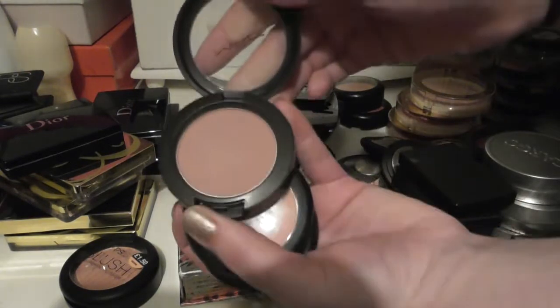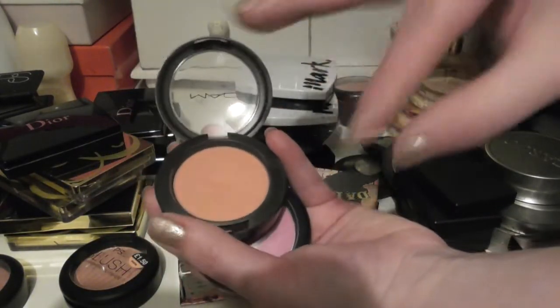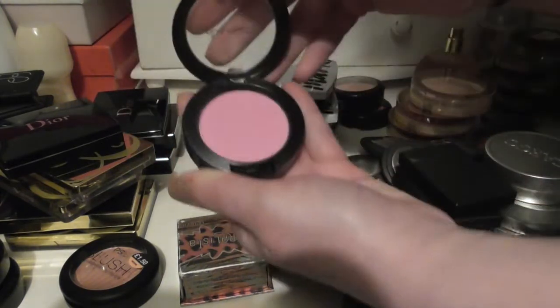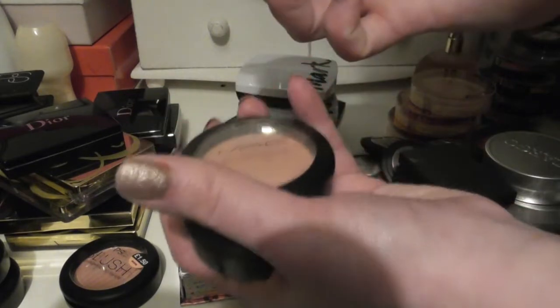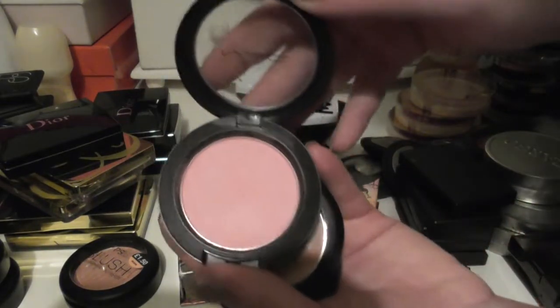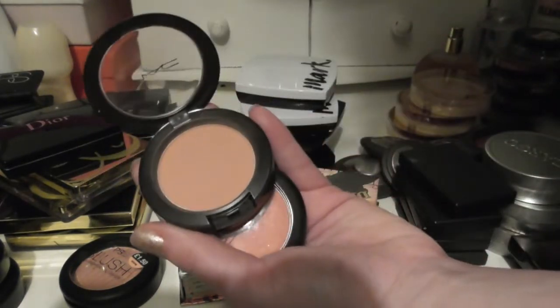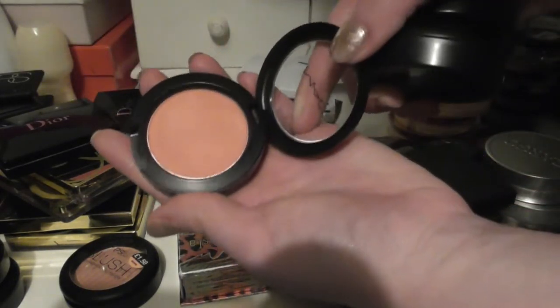This is Mocha, which is a gorgeous cool toned plum shade. We have Peaches, which is a very clean peachy coral shade, very popular, or it used to be very popular. This is Peony Petal, which is kind of a bubblegum pink blush. And then we have my last three MAC blushes here. We have Love Cloud, which is kind of a yellowy, corally pink. This is Melba, which is a slightly more burnt peach shade. And then lastly, we have Style, which is a bit of a shimmery coral.